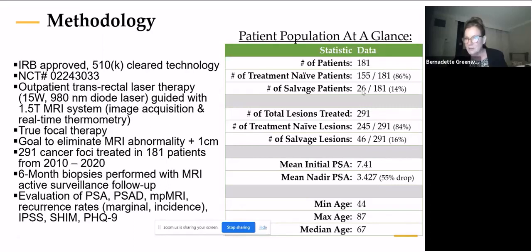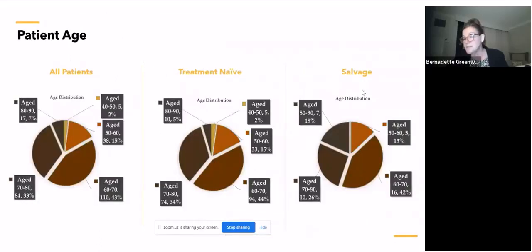In other words, they had radiation, they had prostatectomy, or they had some other form of definitive treatment, but their cancer came back. And we never like hearing that, but when it does happen, rather than going after something super toxic or aggressive, laser can be suitable in the salvage setting. And in some cases, the men have had everything that they can have, and there's nothing left. So we do salvage palliative laser focal therapy. And sometimes it's not so focal.